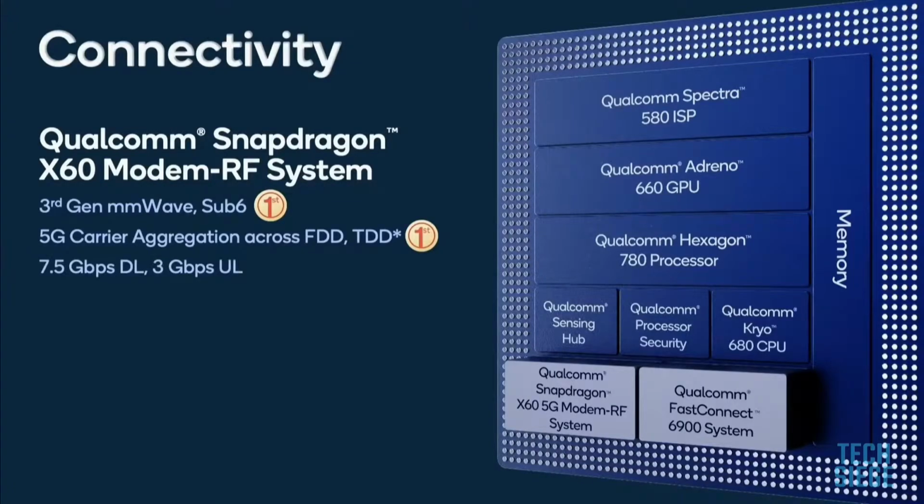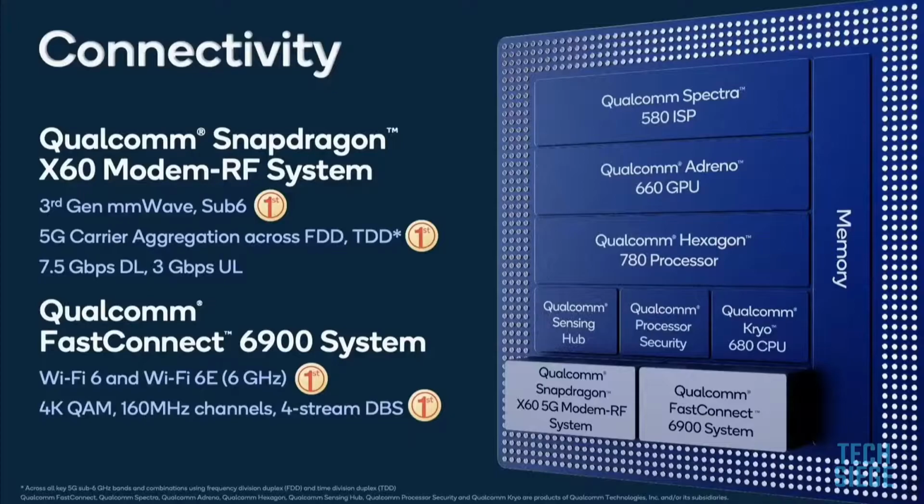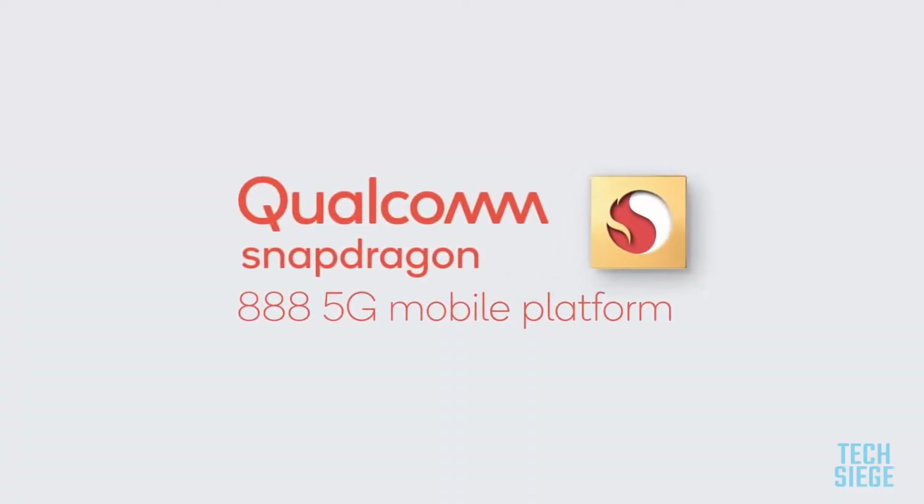And this modem is capable of 7.5 Gbps download speed and 3 Gbps upload. This is going to speed up the 5G implementation across the world. So with the Snapdragon 888, Qualcomm is trying to make 5G mainstream. On top of that, this modem also supports both Wi-Fi 6 and Wi-Fi 6E.